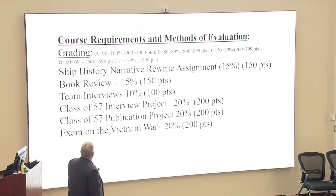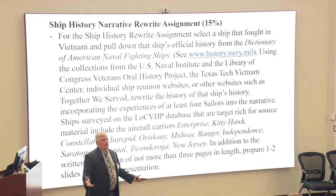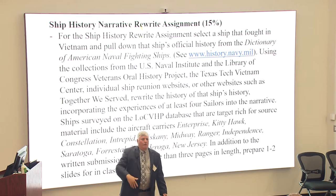The ship narrative rewrite assignment. Basically, there is the Dictionary of American Naval Fighting Ships. You read your entry, it's kind of like a boilerplate history of the ship: it went from here to here, it was involved in this operation. You know, it's a good overall look at what the ship was doing at the time.